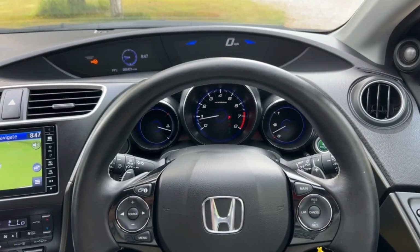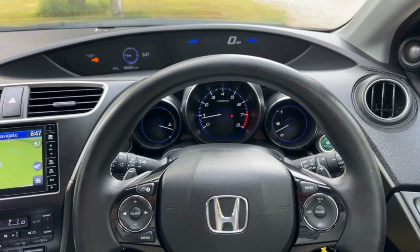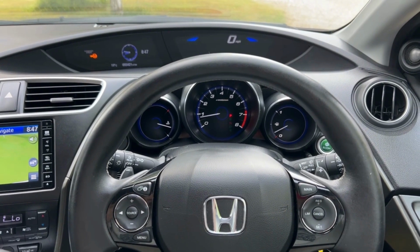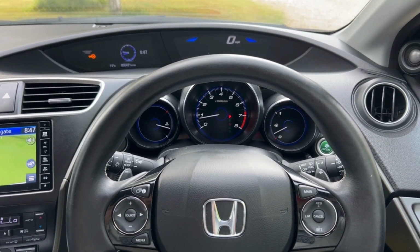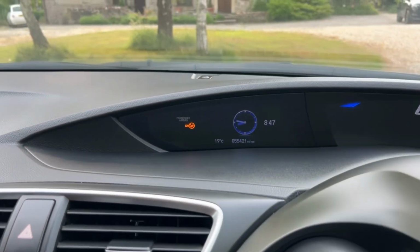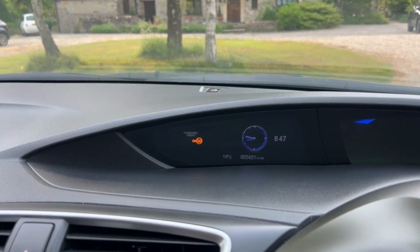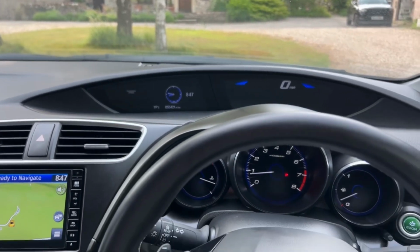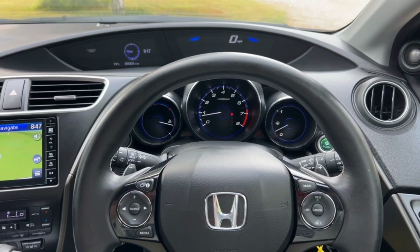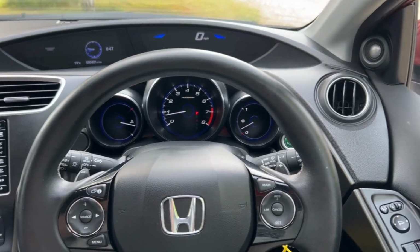And that is the view you get as a driver of a Honda Civic, the best dash designed by a country mile in my most humble of opinions. Engine's running, there are no warning lights on at all on the dashboard. If I pan in here for you, 55,421 miles. By the way, that yellow light that goes out is just the airbag check when you first start the car, and it goes out after about a minute, which it's just done.